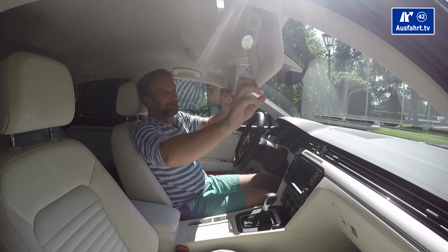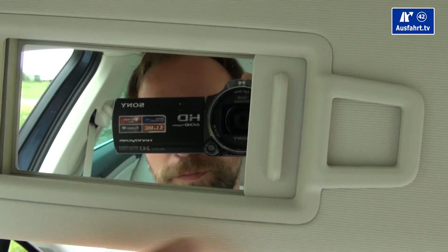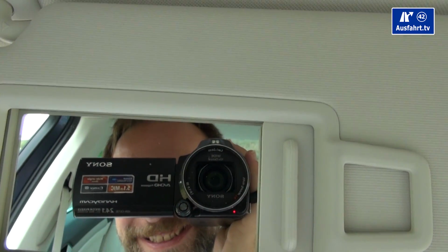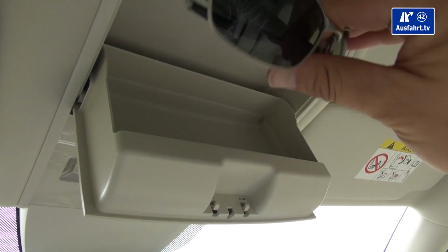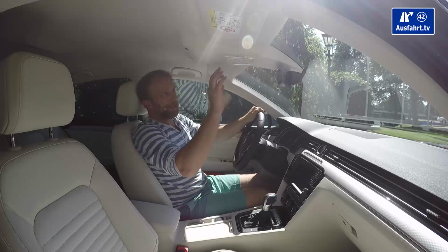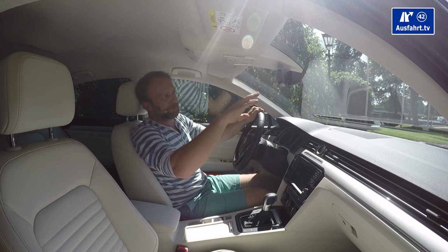We have sunshades on both sides. How amazing. Both have makeup mirrors that are illuminated with an LED, and on the left side we even find a little ticket clip where you can put your parking ticket. There's a compartment for sunglasses. So my sunglasses, it is really sunny outside, but I still have them in here. And by the way, the floor is coated with an anti-slip surface as well.